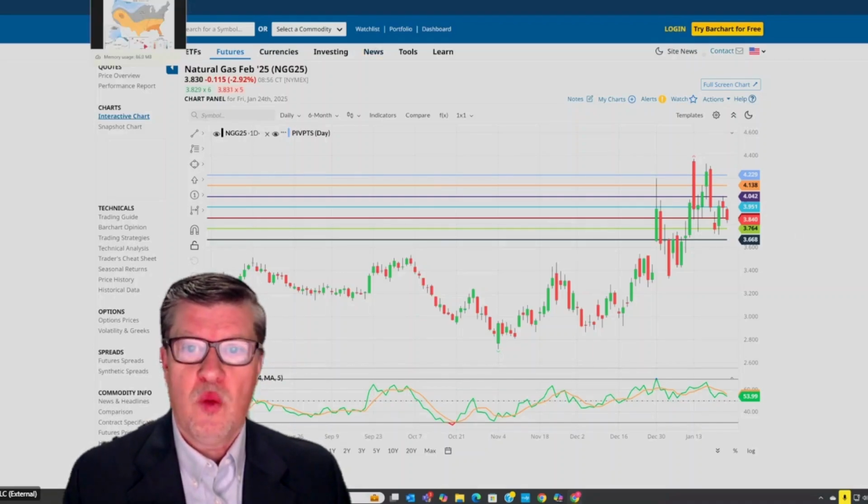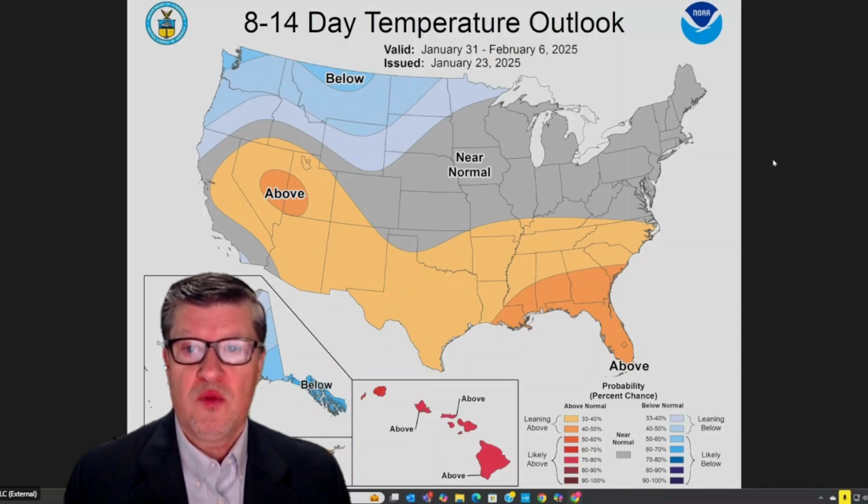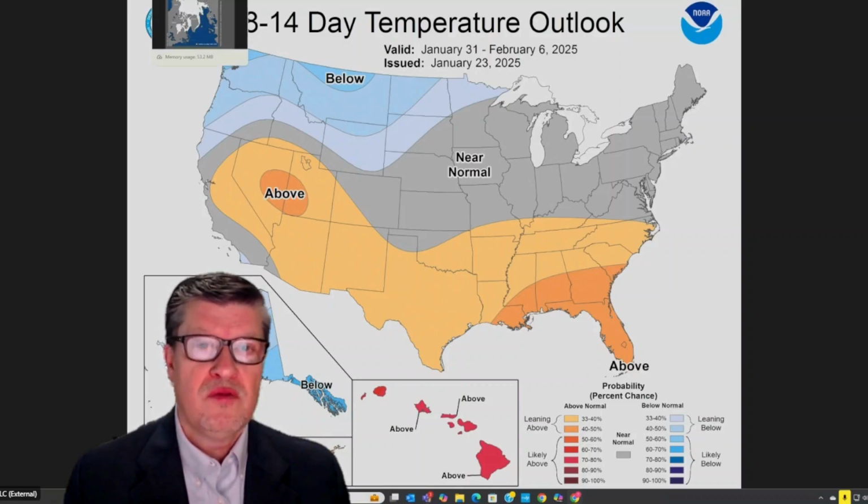So let's take a look at what's causing the problem. This is the temperature outlook that was issued yesterday. As you can see, for the 8 to 14-day temperature outlook, there's above normal temperatures in the west as well as the U.S. Gulf Coast, and especially down into the Gulf states of Louisiana and all the way over into Florida and in parts of South Carolina. This also combined with a low storage report yesterday relative to expectations of 233 versus expectations of about 245.